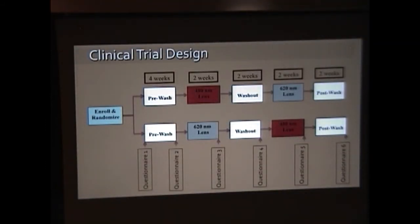We randomized 48 subjects with chronic migraine to wearing either the 480 or the 620 lenses for 2 weeks. Then they wore nothing for 2 weeks, and then they switched. So each patient served as their own control, and they wore the other lenses, and then we determined which lens seemed to help their migraines and their light sensitivity better.